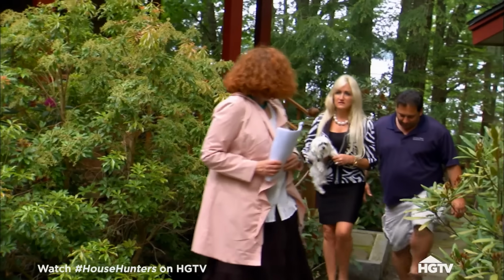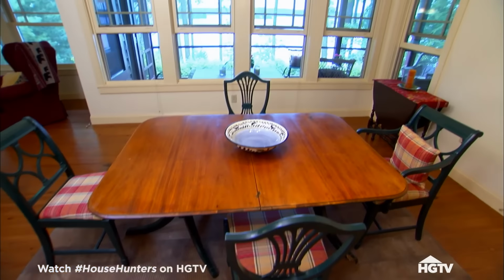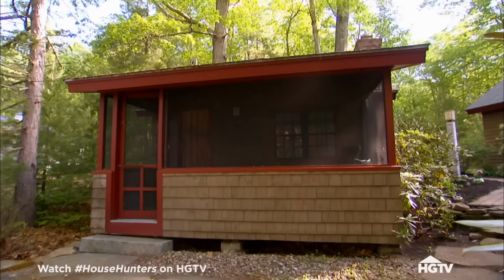The house has a lot of wonderful points. It's full of charm. It doesn't have my wall of windows that I really wanted. I just don't know if it's big enough. That's going to be a problem.